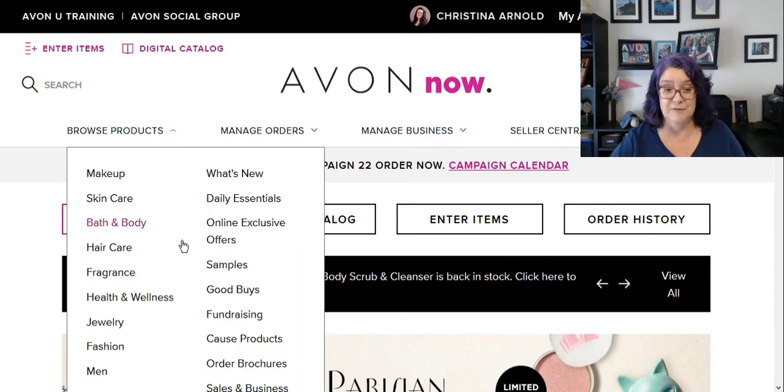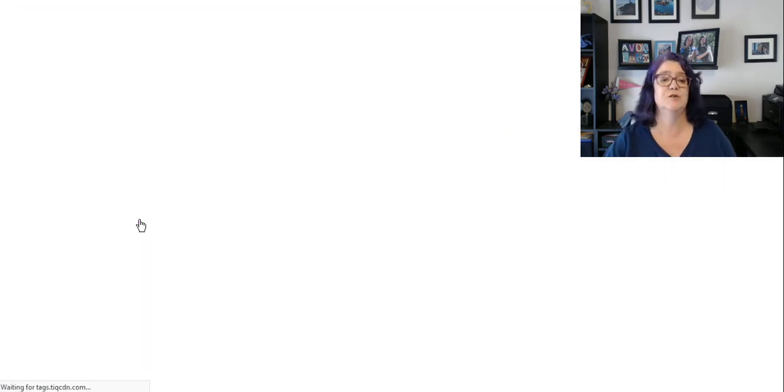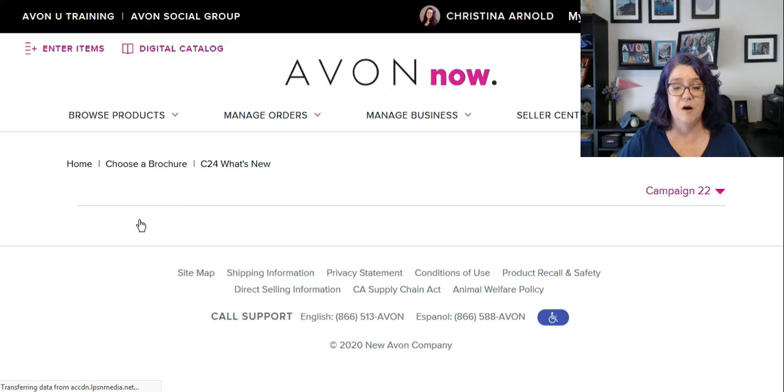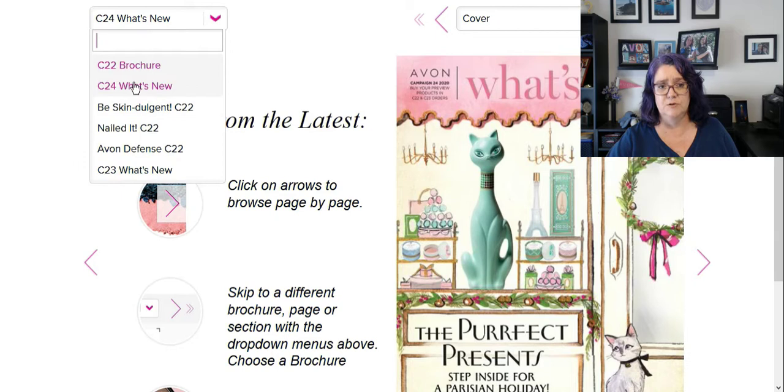Obviously, the first one that stands out is you have here on the dashboard this nice bright pink What's New button. So you just click that, and this will take you to the online version of the paper brochure, this is the What's New for that. So you can see up here, there's a little drop down. You can switch between the campaign 22 brochure, the campaign 24 What's New, and then other little sale flyers that are available. You can also see the campaign 23 What's New because you can order from that What's New in campaign 22 as well.